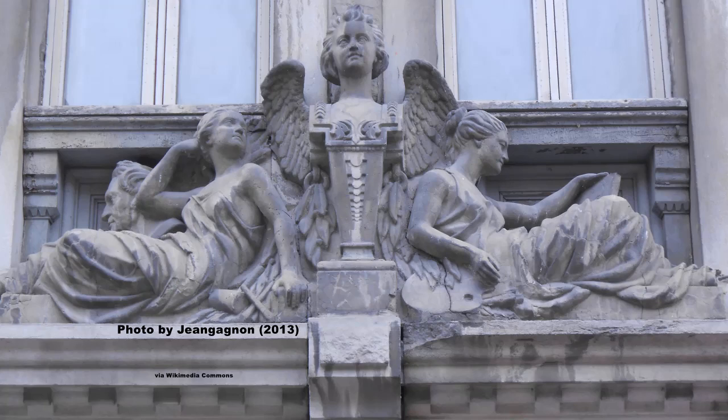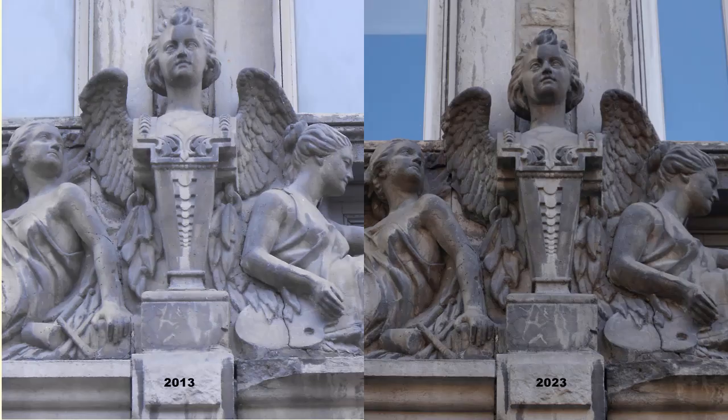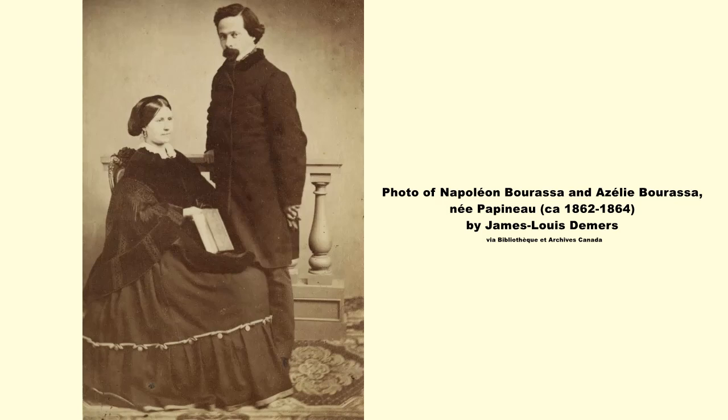What about that sculpture group above the entry? Let's start with the central figure, clearly marked as an angel with wings, and a face I think we could call angelic. Some sources suggest that this is a representation of Bourassa's wife, Azali, who died in 1869, aged 34, about 10 years before this sculpture was executed. I think it's a reasonable hypothesis that the angel symbolizes her watching over the family.